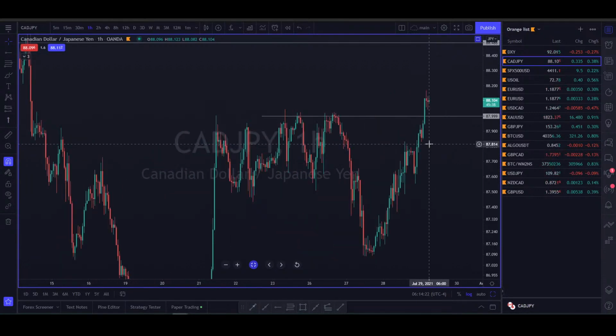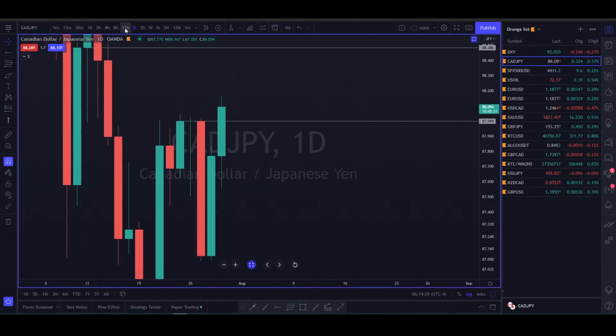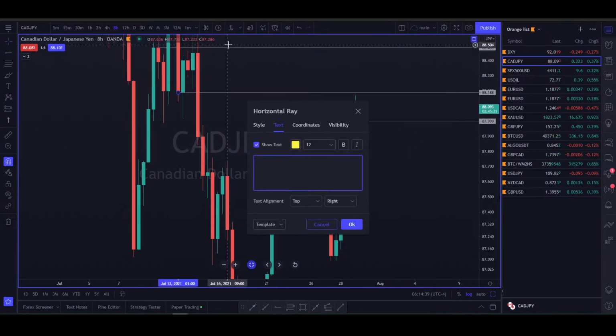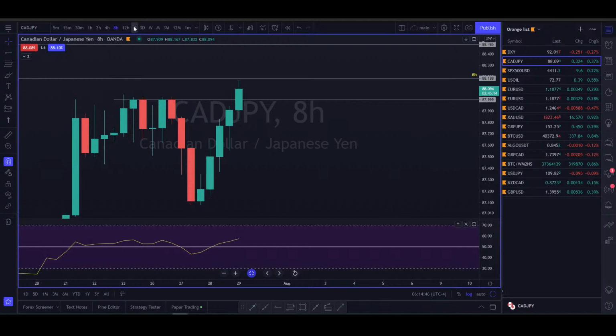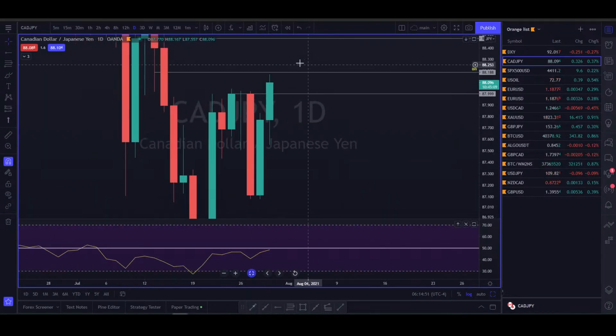There's no daily resistance up there that coincides with that. Nothing. Maybe 8 hour. Perfect. Got 8 hour support, or resistance. It was support. So now we go back into the daily, and you can see you're trading right up into your 50 spot. There's 8 hour resistance. This may turn around.